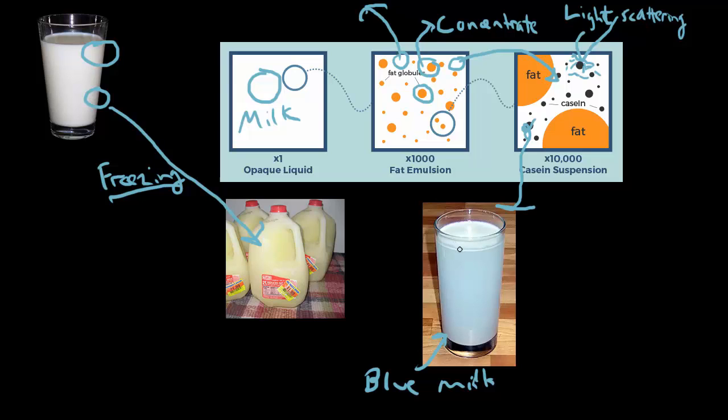Okay, we've gotten off track a little bit, but now we want to get back on track. We start with white milk, and we're getting a cheese that looks like this.